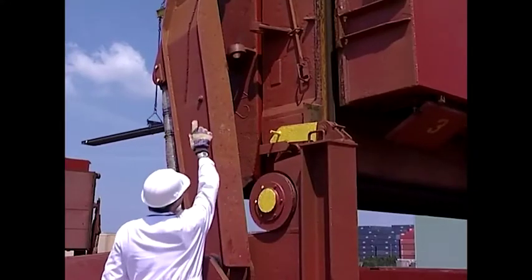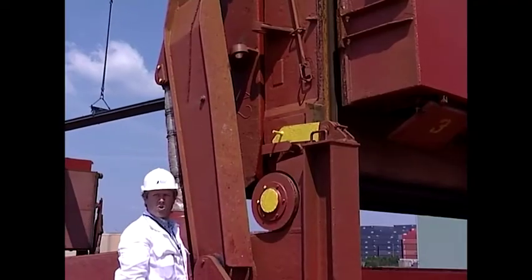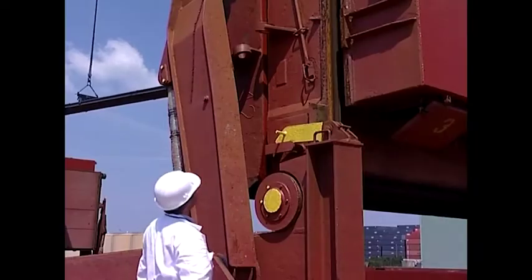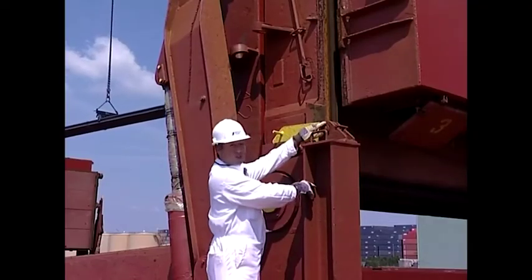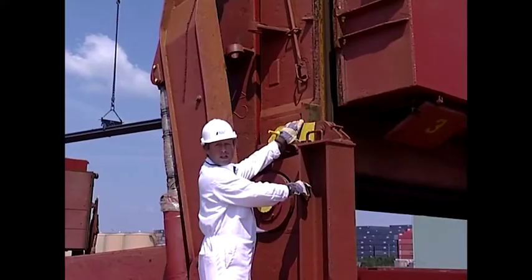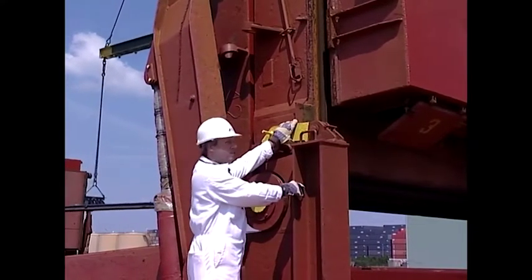We see here the securing devices. It's imperative that they are always in use when the hatch covers are opened up and in tilted position. We should have a look at the structural strength of these securing hooks, see whether they can move freely and whether it is a common practice that they are used on board during hatch cover operations.